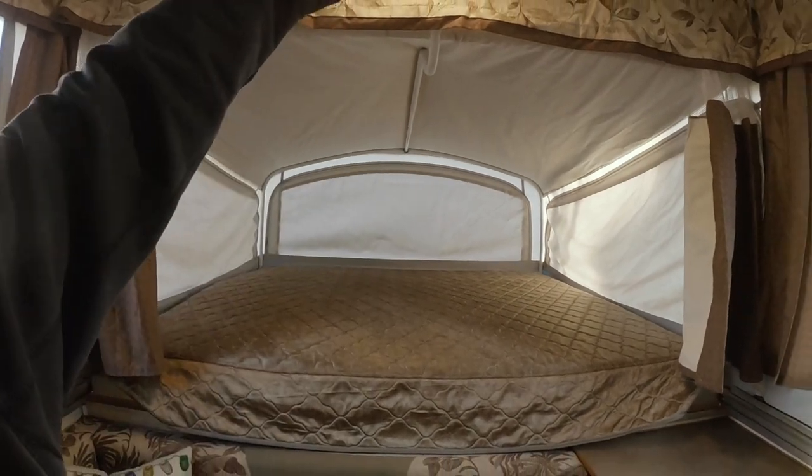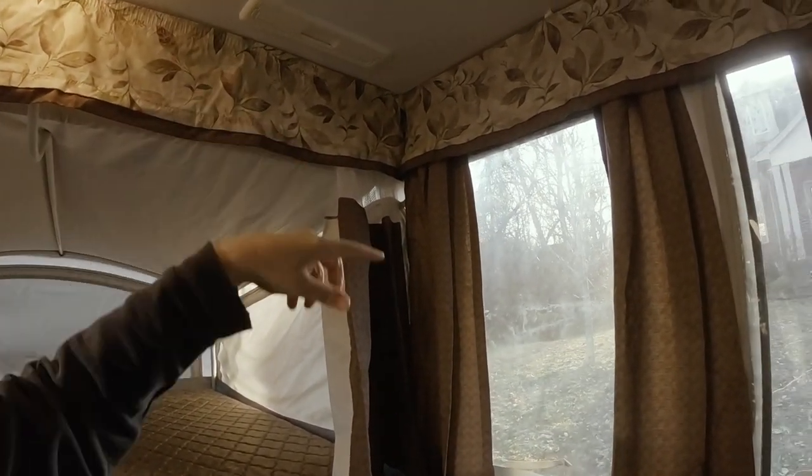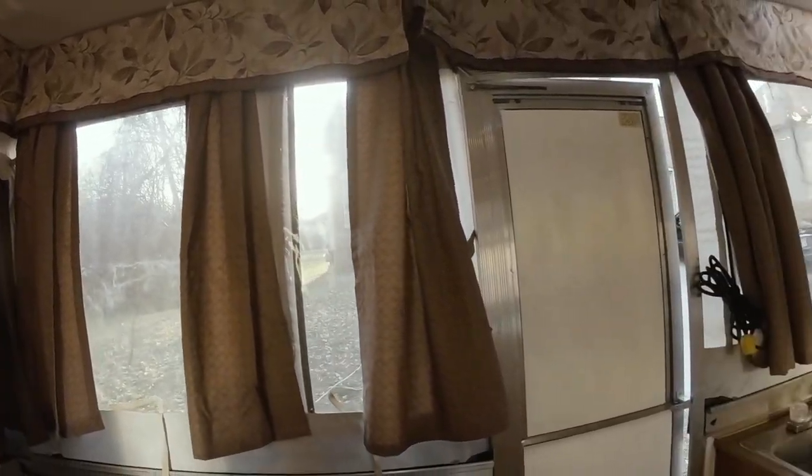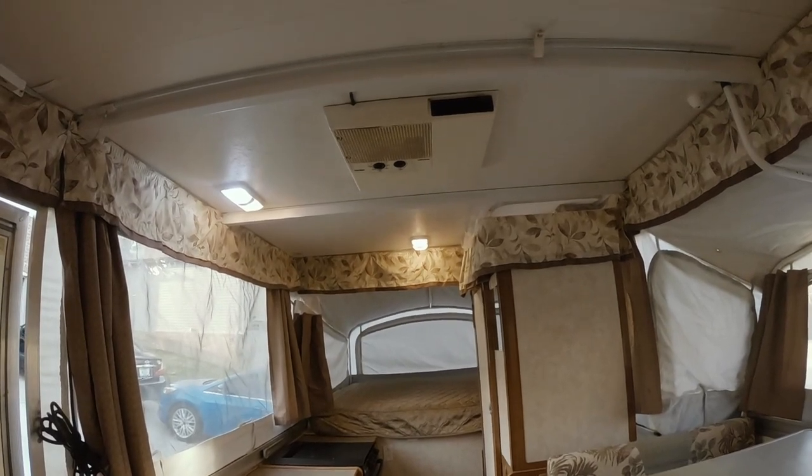All the lights have been replaced with LED bulbs. There's a hanger up there. This unit does come with an air conditioner already installed.